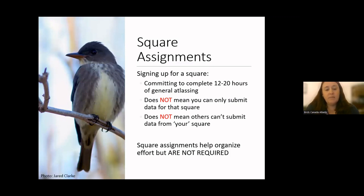It certainly does not mean that you can only submit data from that one square that you are assigned to. And it doesn't mean that others can't submit data from your square. So it's basically just a commitment to help us finish the square. And they help us organize the effort and kind of figure out where to direct our Atlas team, but it's certainly not a requirement. If you are, however, interested in signing up for a particular square, you would get in touch with the regional coordinators.